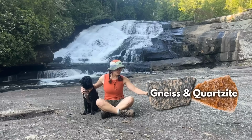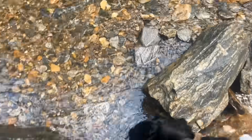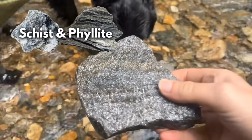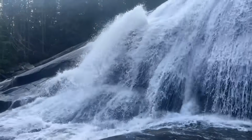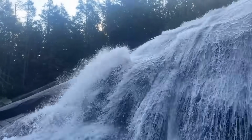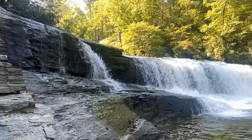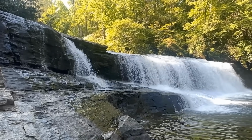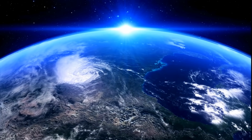Here in the Appalachians, many rivers flow over hard, resistant metamorphic rocks like gneiss and quartzite, and then hit softer, less resistant rocks like schist and phyllite. These softer rocks weather and erode faster, resulting in the formation of a sudden drop or vertical offset in the bedrock of the river that the water has to fall over. Hence, waterfall.